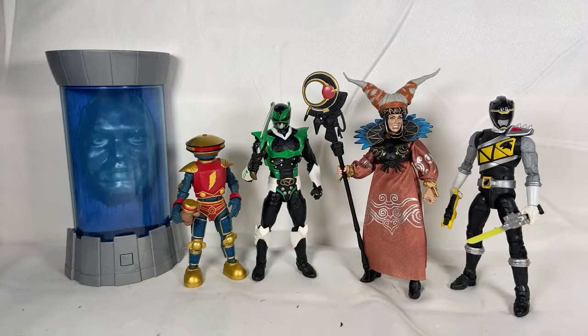Oh, I also picked up the Ranger Slayer. That's the other figure I picked up. She's pretty cool, man. I dig her design a lot.